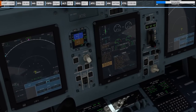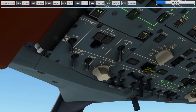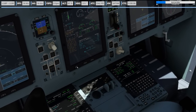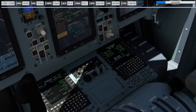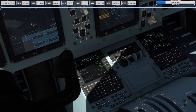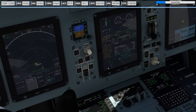Okay, and the parking checklist, please. Park and brake engaged, taxi and takeoff light off, condition lever 2 feather, beacon off, transponder. I believe we forgot that. Yep, we did. Transponder standby, tail prop in position, and seatbelts off, parking checklist complete.